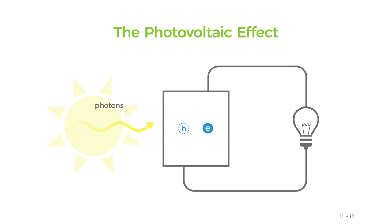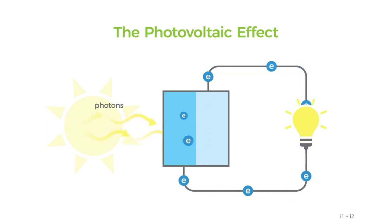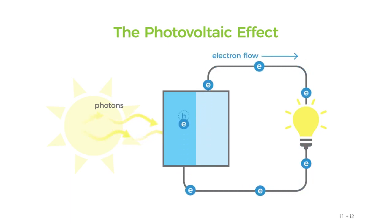Now this electron-hole pair, they want to recombine because they are more stable together than apart. But by using the right combination of materials, we can entice this electron to travel around an electrical circuit before it recombines with the hole. And in so doing, we create electricity, which is simply the movement of electrons.